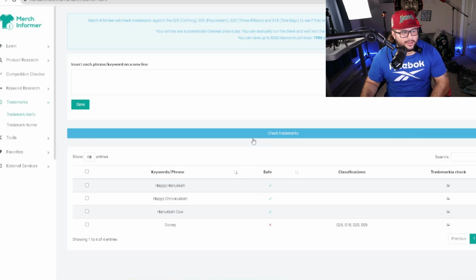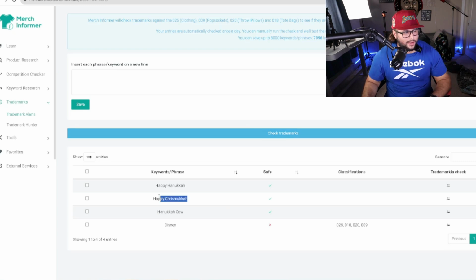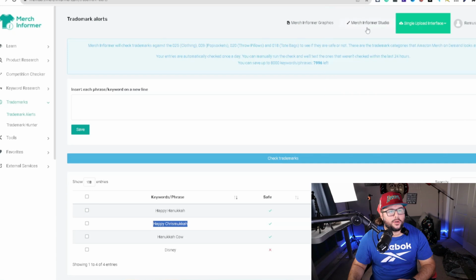Now as I refresh it, you see a check for trademarks, and these words, phrases are safe. So just to give you an idea, think about it: if you want to research 10, 20, 30, 40 different designs, you can come in here, add them in here, save, and then check for trademarks, and it will do it for you. And then it'll tell you whether or not to create that design. Now, say we're happy and we want to create the Happy Christmaka design. So we're going to come over here and copy that one. And then inside of Merch Informer, they have a Merch Informer studio that can help you create a design.